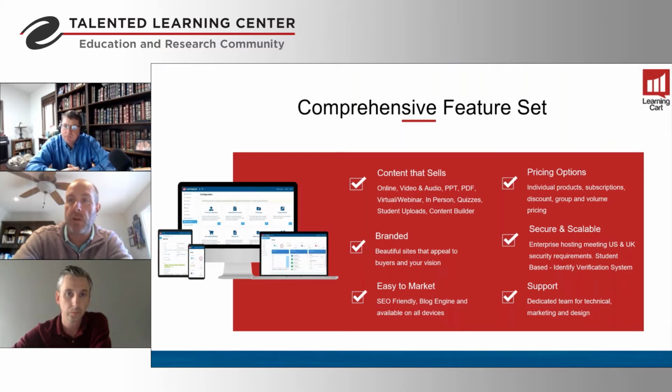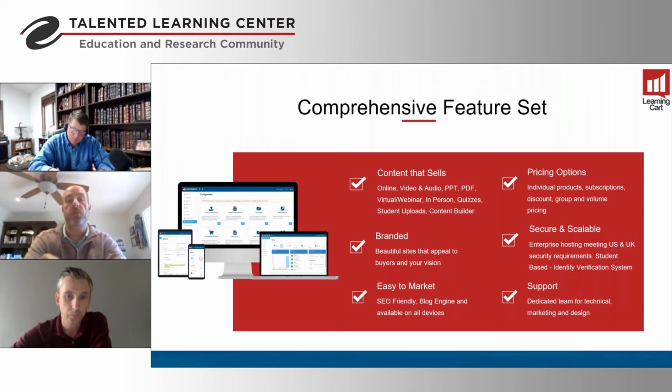Pretty much support any sort of webinar-based tool, as well as we've got deep integrations with GoToWebinar, with WebEx, and with Zoom. So that way you can go ahead and set up all your sessions within LearningCart, do the notifications, so on and so forth, and they automatically get set up in that third-party webinar tool. We've got an integrated quizzing/test engine that's got a fair amount of features around randomization and pooling and minimum time spent, things along those lines.